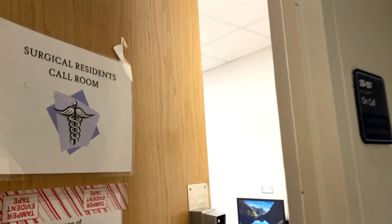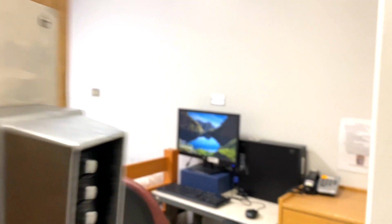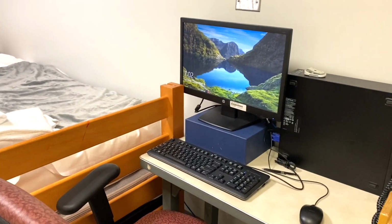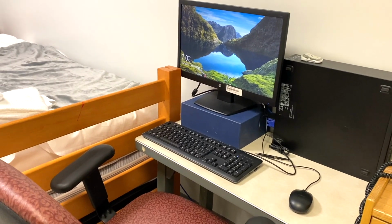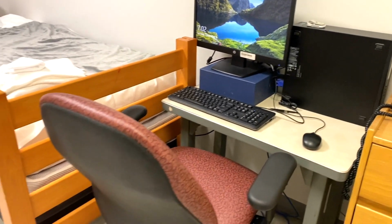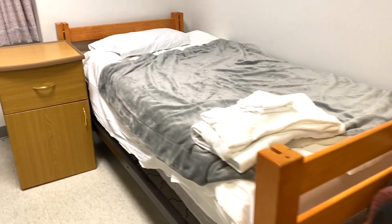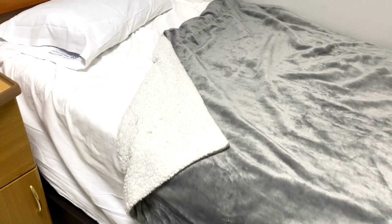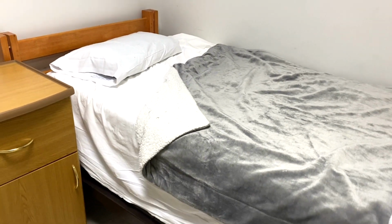So I'm gonna show you guys the on-call room. Basically, it's nothing fancy. It's just a computer, which is very important for me to hop on and see if I need to do any patient orders. And then there's a bed. They actually give us towels if we want to take a shower, and blankets, sheets, and pillows and covers. I bring my own warm fuzzy blanket because hospital on-call rooms tend to be really cold.